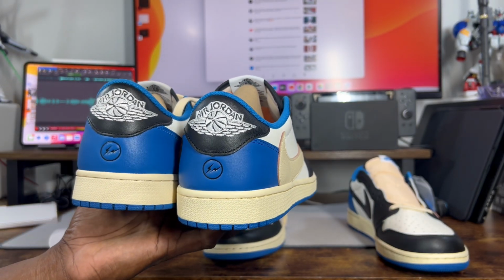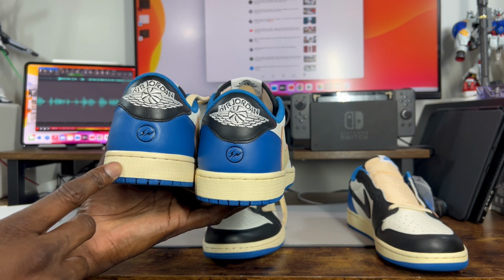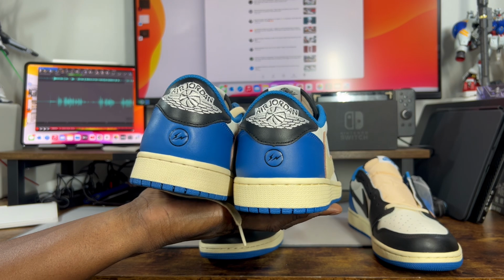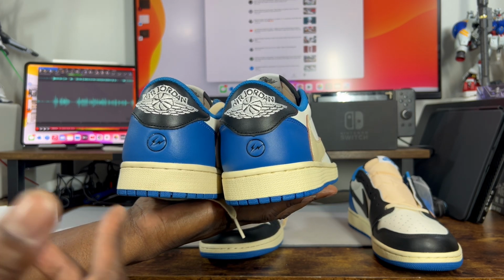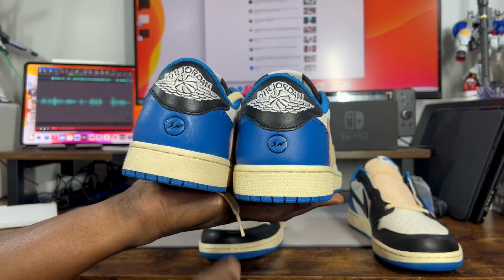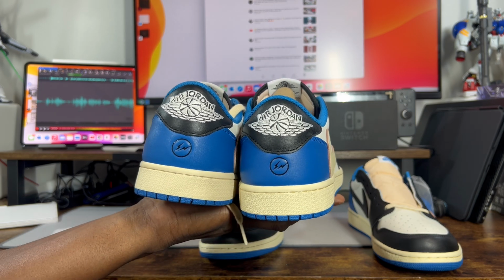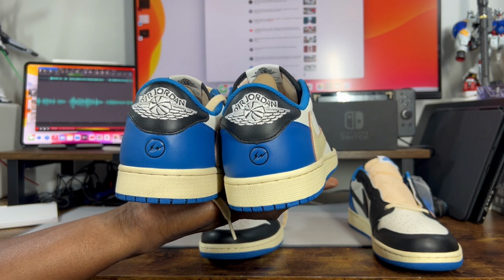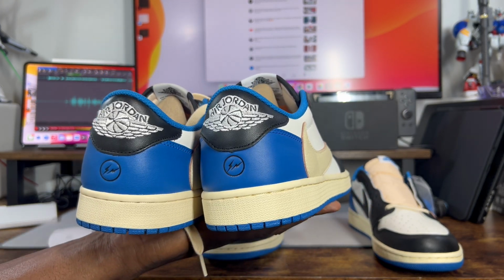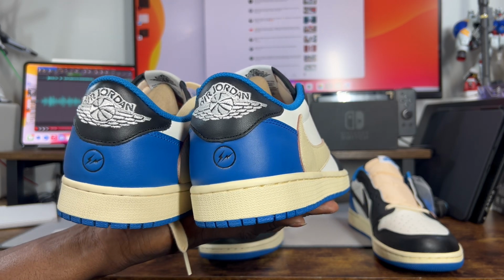So here it is right for you to see, but this view really allows you to see that difference between the midsole colors, but it also gives me an opportunity to highlight that next difference that I tend to see when it comes to rep Travis Scott Fragment lows, which is the blue leather. The blue leather on the rep pairs almost never matches the blue leather on the Authentics 1-to-1. And I honestly can't tell you why. They decided a long time ago that close enough was close enough, and that's just where it's been since.